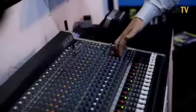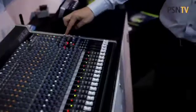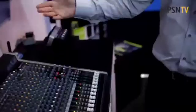Chief among them, we have 8 compressors built in, analog compressors, 4 on the buses, 4 on these channels here. We have built-in 32-bit effects processors with tap tempo. As you can see, I can tap in different tempos depending on what effect I'm using.